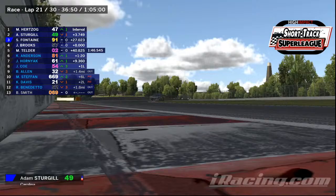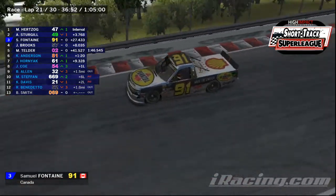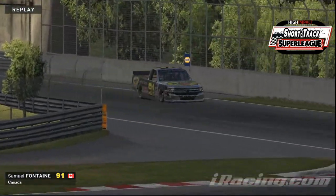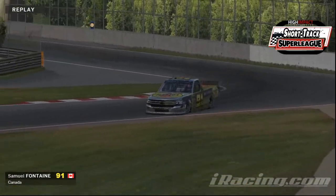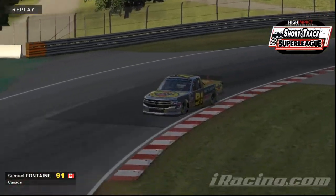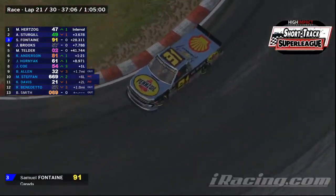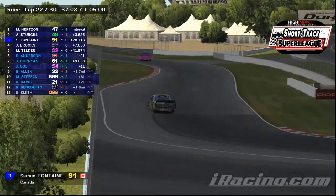Oh, we have Fontaine in trouble. Let's go see if we can find out what we have here. We've seen more people missing that second part of the chicane. Probably will have a slowdown penalty here. Hanging on to third spot, though, Samuel Fontaine.